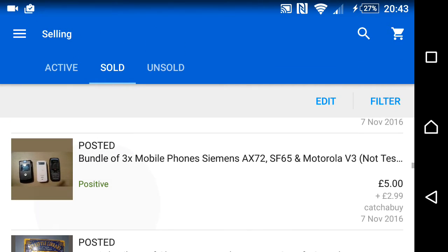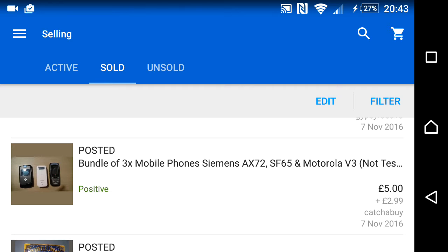This was a bit of a test and a bit of a fail at the same time. The charity shop was selling the mobile phones off for 99 pence each. I thought I'd pick them up and see if I could get them working when I got home. I found out I didn't have the right chargers for them, and the Motorola I couldn't turn on. I could get it charging, but I couldn't turn it on. They weren't working, so I thought I'd put them up as a bid.